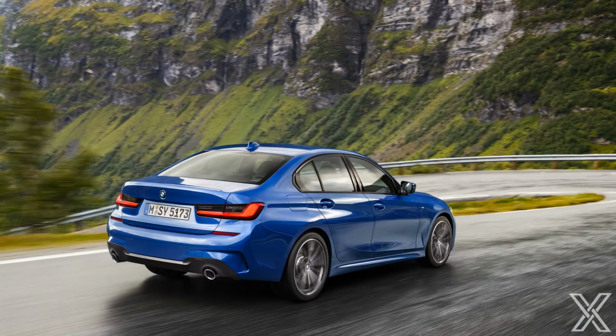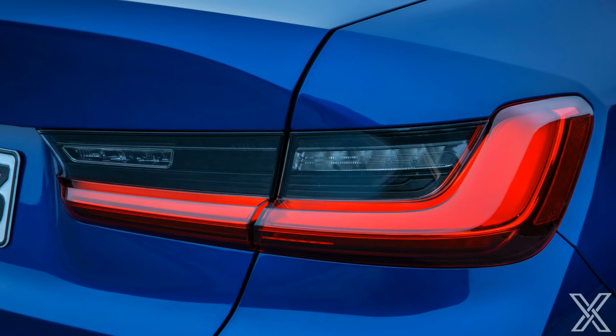They've followed the rest of the family styling and done the taillights kind of like the 8 Series now. It's their new design language, at least for the rear end. It is big now. I think overall it looks good. I am very excited to see what the M3 is going to look like, because I personally think the updates look good.